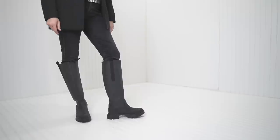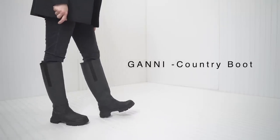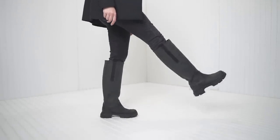So there we go. I will be styling the Gani Country Boot in recycled rubber, and we will be looking at 10 different outfits to give you a good range of looks.